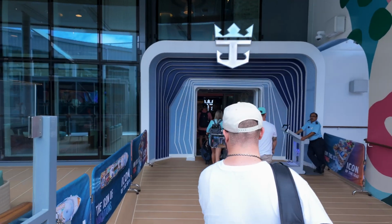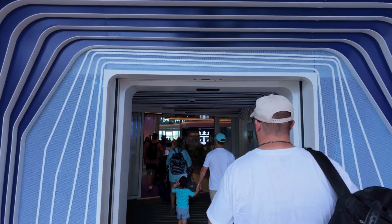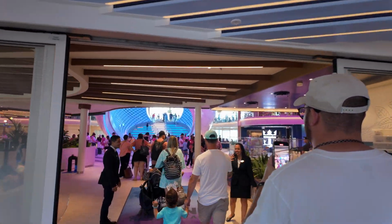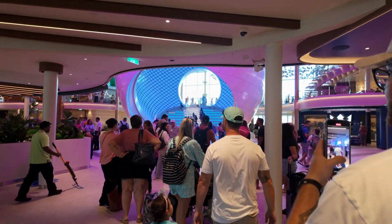Royal did a great job at designing this layout of getting on the ship, which was so nice. And it's so crazy because I thought, wow, there's only one entrance to the ship. It's going to be insane, but it wasn't. We got on within 15 minutes. We did our muster station and we were ready to explore the ship.